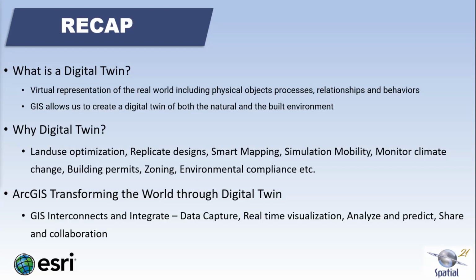Why digital twin? Digital twin because of land use optimization, replicate design, smart mapping, simulation mobility, monitor climate change, building permits, zoning, environmental compliance, and more and more and more. So ArcGIS transforms the world through digital twins.